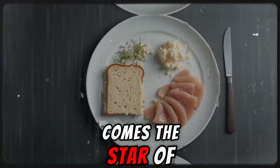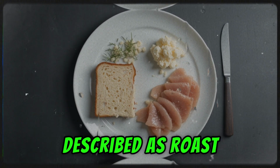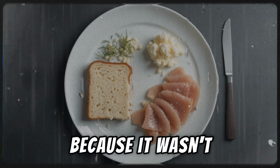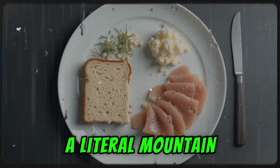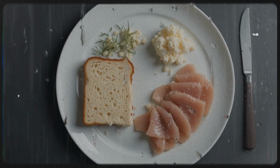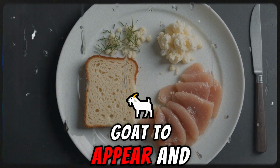Then comes the star of the show, roast beef, generously described as roast because it was cooked with heat, and beef because it wasn't poultry. It's tough, chewy, determined to be eaten. Alongside it, a literal mountain of boiled potatoes. White, fluffy, slightly overconfident in size. You half expect a goat to appear and climb it.